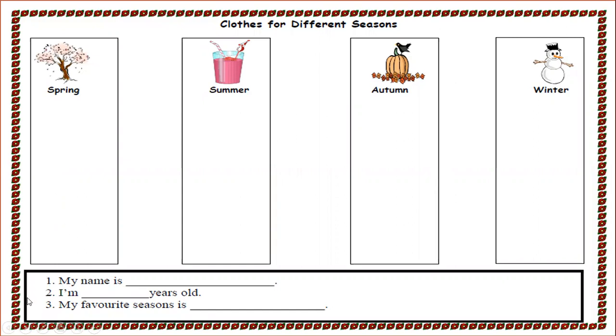Then, I want you to complete this sentence. First, my name is, okay, awak tulis nama awak. Berapakah umur awak? Awak tulis kat sini. Okay, then you write about my favorite season is, okay, what is your favorite season? It can be spring, it can be summer, it can be autumn, and it can be winter. Okay, if you like spring, you write my favorite season is spring.